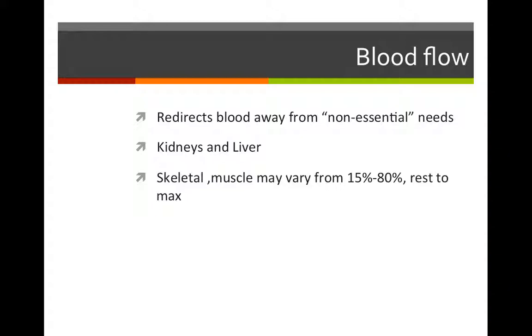Blood flow. Your body is very clever. It redirects blood away from non-essential areas. So when we're exercising, there's not going to be a lot of blood flow to the kidneys and liver, because while we're exercising we don't need them. Same as if our body's put into survival mode, let's say we're out somewhere cold, it's going to restrict the blood flow to the limbs and keep it around the vital organs. But while we're exercising, we're not in survival mode, so our body will go, hang on, let's keep it away from this stuff and put it towards the working muscles.